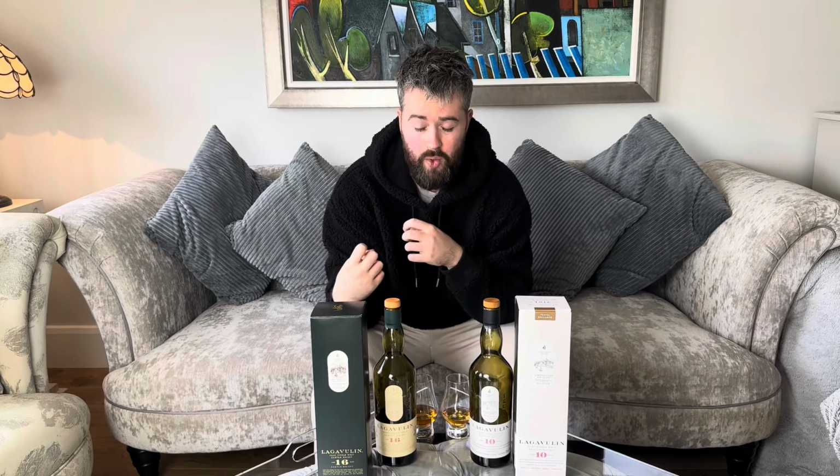Just that more tobacco. I forgot to mention the tobacco quality in here is a little bit stronger than the 10-year. You're getting a lovely pipe tobacco with a black tea, cured meat, but all in all, a little bit more sweetness to it as well. I think you're getting a richer experience, a more sophisticated experience. And when you drink the two side by side, the 16-year-old, it does feel like you're drinking a better whiskey. So today the 16-year-old wins.